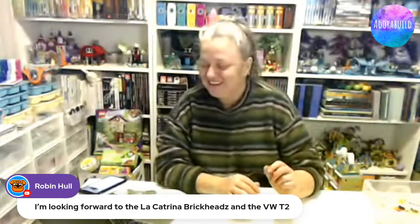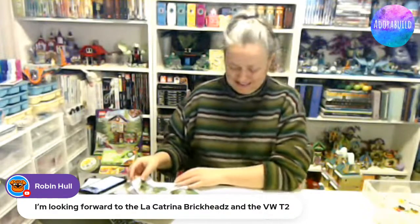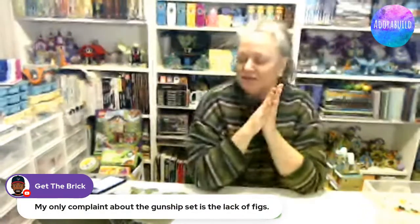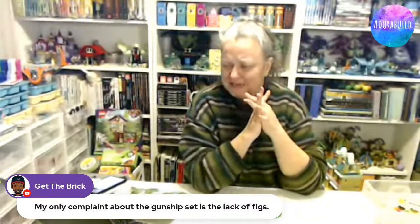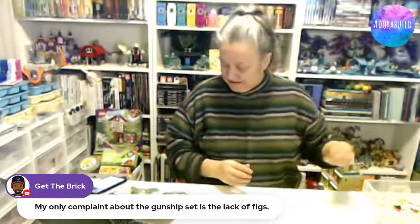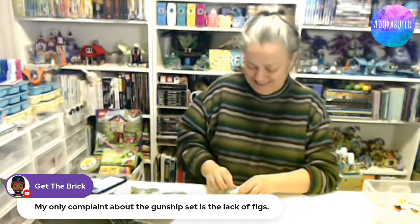And then Robin saying, I'm looking forward to the La Katrina Brickheads and the Volt. Is it VWT2? Is that VW for Volkswagen? I don't know. Yeah, I think the La Katrina Brickhead looks really cool. I think that's a really nice looking build. But as many of you know, Brickheads isn't really my thing. Okay, get the Brick. I see, yeah. How many figs does it come with? Because I know one of the excitements about the Daily Bugle was how many figs it came with. That came with loads, like 8 or 10 or something completely intense and ridiculous, didn't it? And so I think that's where the difference is.